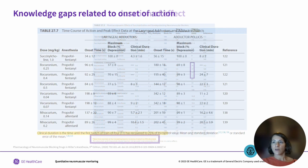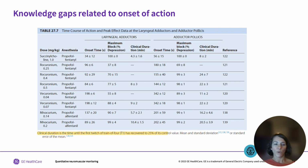And the same goes for how quickly the drugs take effect. I've seen this often where the quantitative monitor is telling you you still have 4 twitches, what feels like forever to them, but it's 90 seconds after the intubating dose of rock was administered. And so they'd be like, oh, the monitor can't be right. And it's like, you're looking at the hand moving, you're looking at the waveforms on the screen, and they're telling you the monitor's not working because they know better that the drug should be working already. And so helping people to understand how quickly the drugs work.